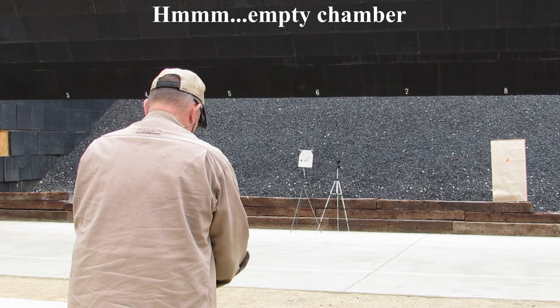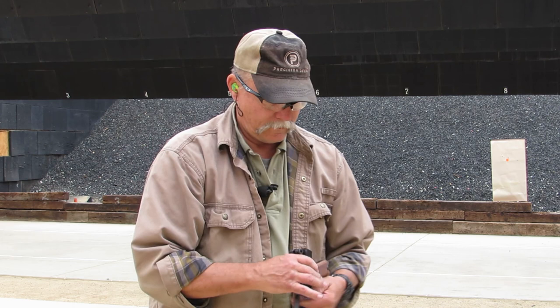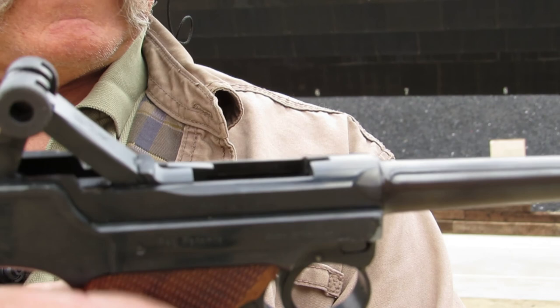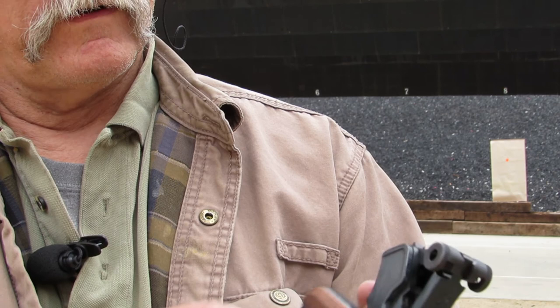Well, there we have it. Let me bring it in a little closer for y'all to see. One more time. It is a Erma. I was saying Ertl earlier. It's an Erma .380 or 9mm Kurz mini Luger from approximately 1968.